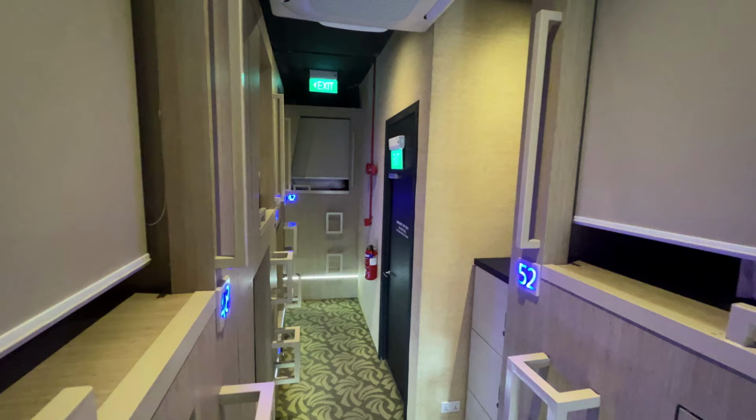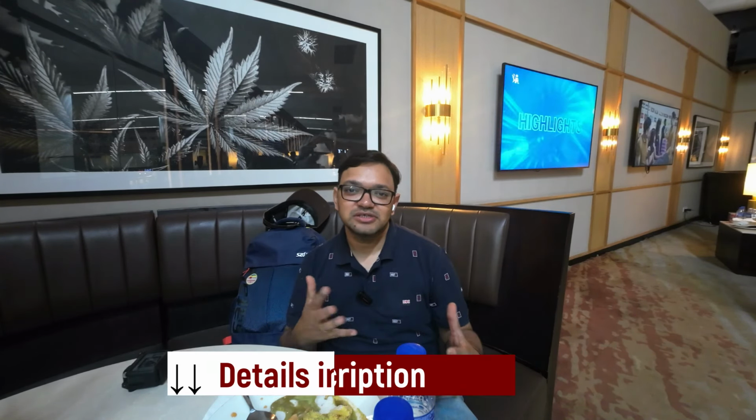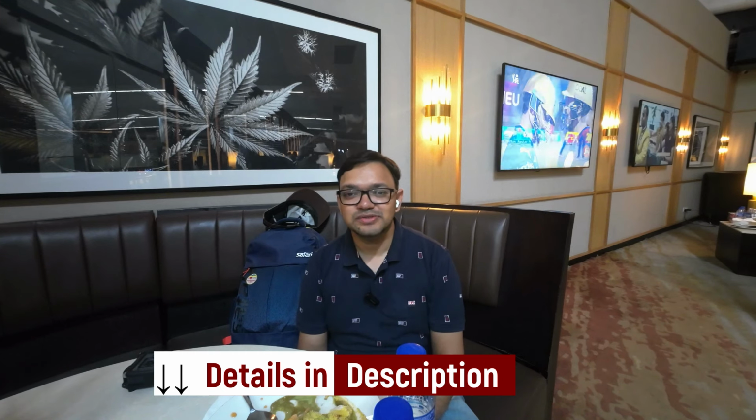So there's another concept in Singapore because the real estate is so costly and hotel prices are so high, which is the capsule hotels. Now this is a combination of a hostel and a hotel because you don't get a complete room like in a hotel, but there are private spaces kind of secluded from the other parts of the room, but the other facilities are shared. So we booked the capsule hotel. Let's see how the experience goes.